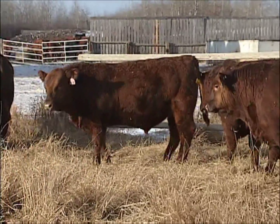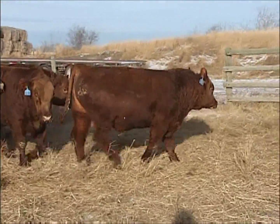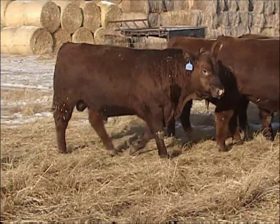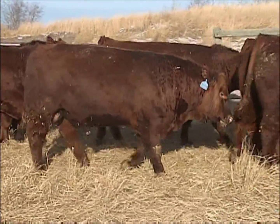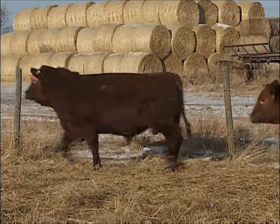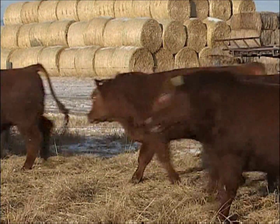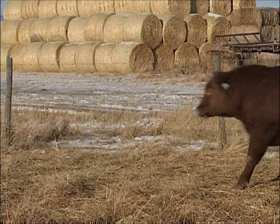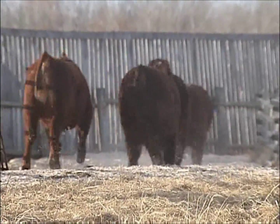So we'll move these bulls around a little bit, let you have a little better look at them. We're running a few less numbers for our video this year just because we had to do it a little earlier. Not all the bulls were processed, but we are giving you a look at a cross-section of all the bulls we have on offer. We'll move these bulls around. Normally we're chasing these bulls through a snowbank, but we have hardly seen any cold weather. So there's Pen 2 Red Angus fall bulls.